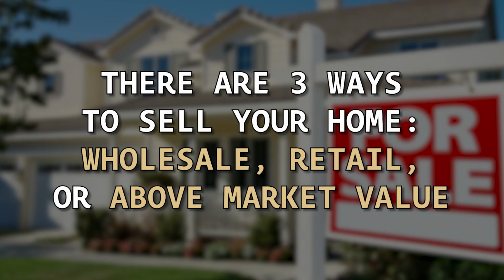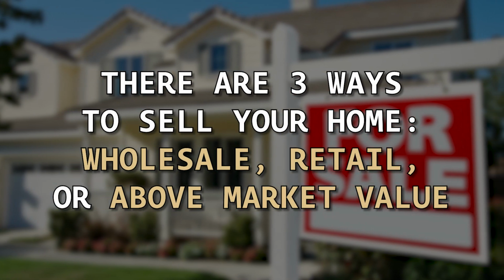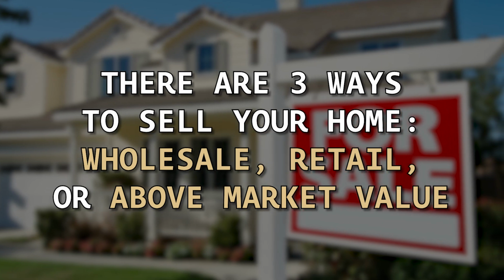Now, getting your home in show-ready condition is so important, because if you're going to sell your home, right, there's three ways to sell a home: wholesale, retail, or above market value. Now, above market value, it's kind of like new construction, right? What are the trends of new construction, the colors, the amenities, the sizes, why are people buying, what are the homes in your market that are most desirable, and what attributes does your home have that are similar to that, and how can we enhance those?